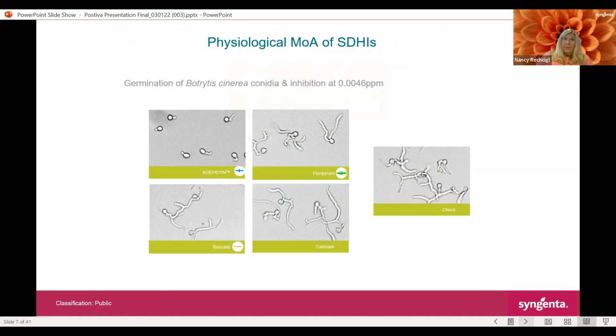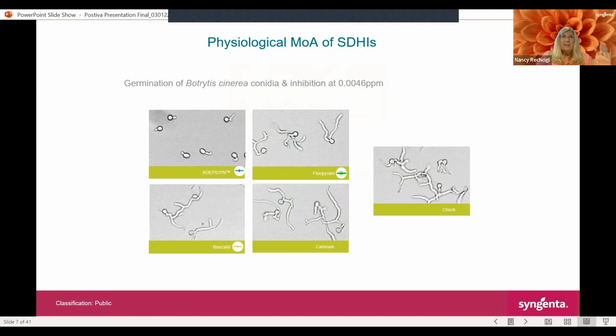One of the things that it does is it works on preventing the spores from germinating. You can see in this picture, the upper left here is the adepidin, and it just stops that spore from germinating. It just stops it in its tracks. These are some of the others. This is fluopyram. You can see it keeps germinating and growing. This is boscalid. So this is what is in Pageant. That fluopyram would be what would be in Broadform. Here's carboxin, that's an ag product. And here is the check. So it works just very quickly on inhibiting those spores from germinating and penetrating into the tissue.